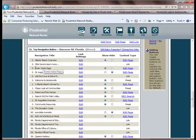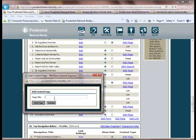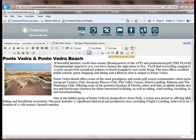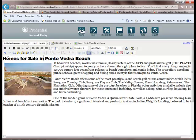I've already created the Ponte Vedra Beach page, but what you'll do is at the bottom of the section, you'll click on this link here, click Add Page, and give that page a name that you'll be able to recognize, as I've created the page Ponte Vedra page. Once you name your page, it's going to take you to the Edit Page button. From there, you'll want to use a keyword as your header. You could type in homes for sale in Ponte Vedra Beach, Florida.